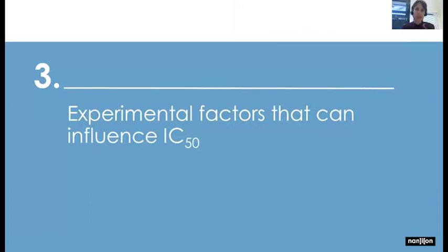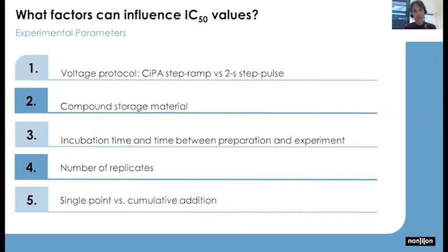So we thought of some experimental factors which we thought could influence IC50, and these are listed here. The voltage protocol: does the voltage protocol that you use, the step ramp protocol recommended by CiPA, or the step pulse protocol, which has been used as a standard HERG protocol in many labs, make a difference?